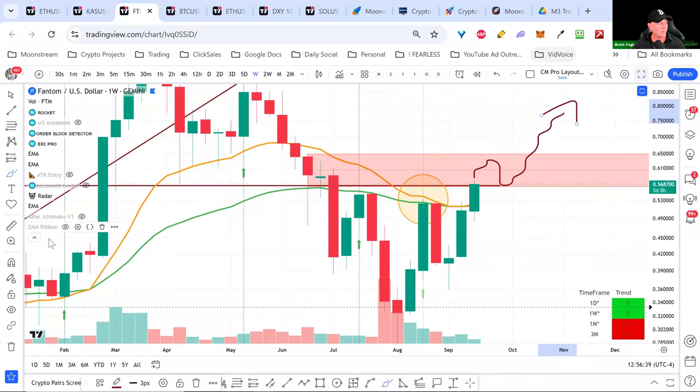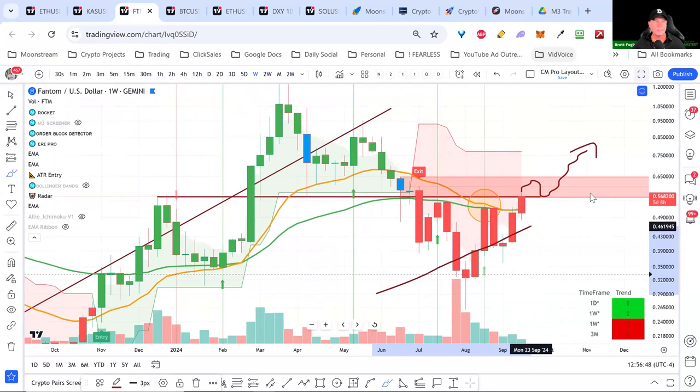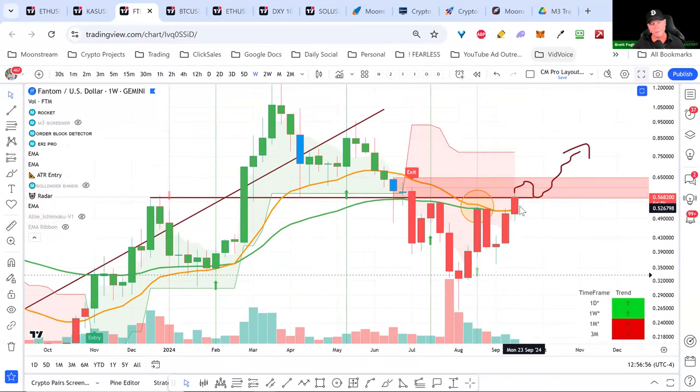So the average true range, this is excellent for knowing where you keep your stop losses, but also where you are in the overall scheme of things. Typically, when these turn bullish on time frames, it's a great entry point. See that entry right there? Nice big bull move on Phantom Coin. We're still bearish, but I think we're pretty close to flipping over on this.